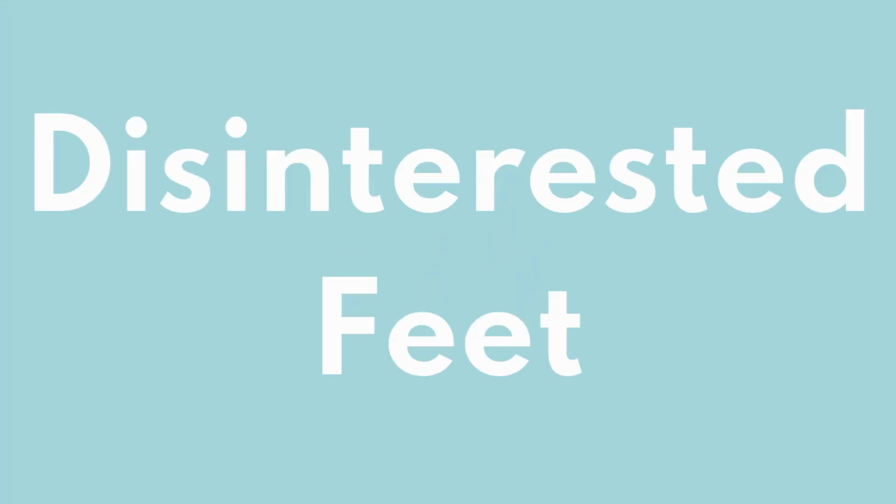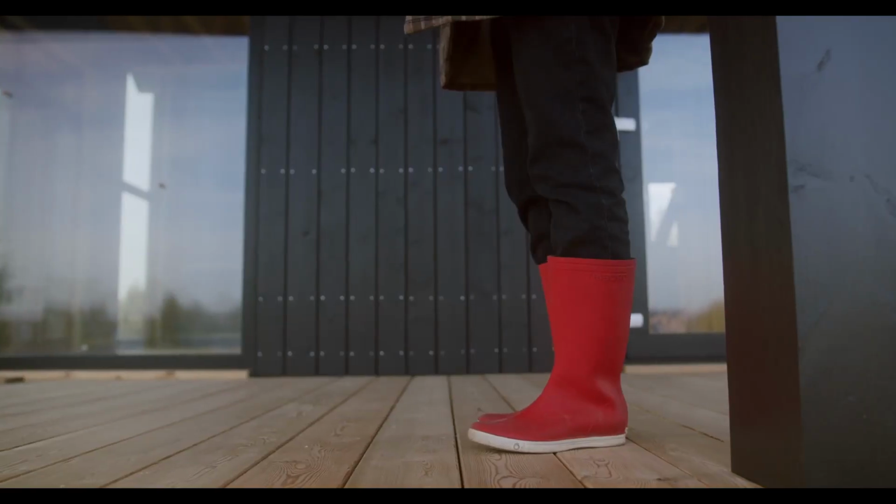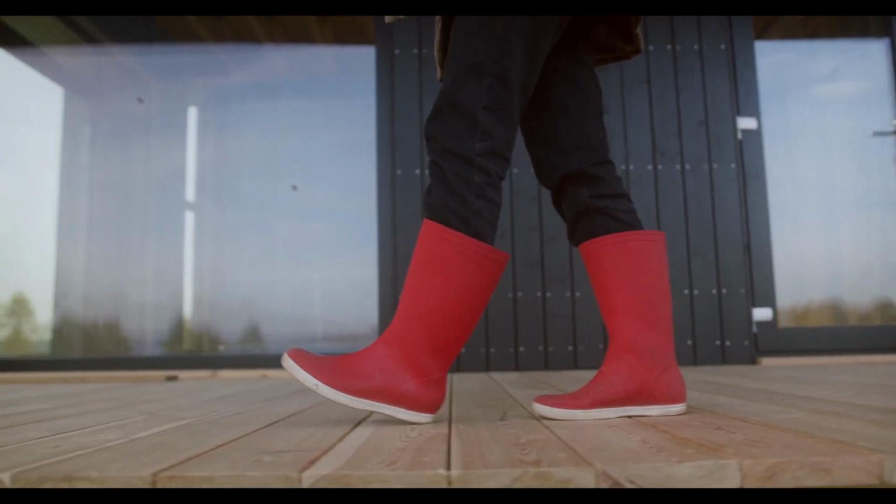Number 2 is disinterested feet body language. Disinterested feet body language is the opposite of interested behavior. They want you to go away. If you've ever had a dull conversation, look down. Chances are that your feet are pointed towards the exit or the nearest means of escape. We've all been there, you're not alone.